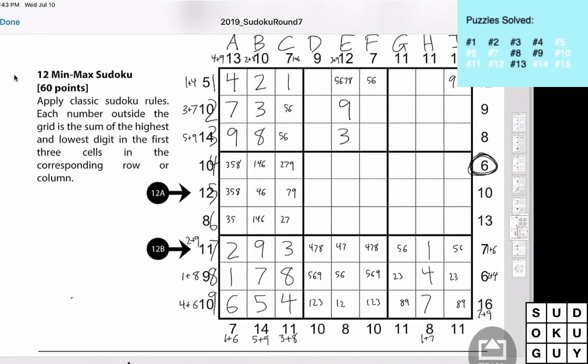If it's 1 plus 5, then that forces some things over here, I think. Like this would have to be a 1, this would have to be a 7, this would have to be a 9, 2.